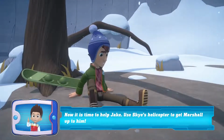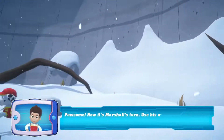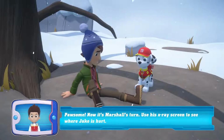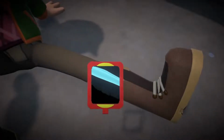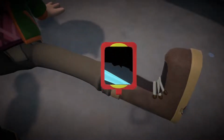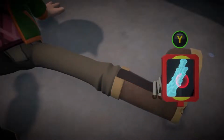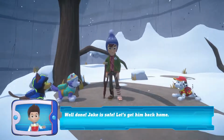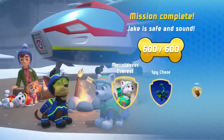Use Skye's helicopter to get Marshall up to him. PAWsome! Now it's Marshall's turn. Use his X-ray screen to see where. X-ray screen. Well done! Jake is safe. Let's get him back home. Mission complete. Jake is safe and sound.